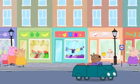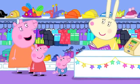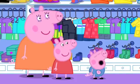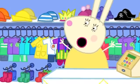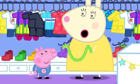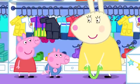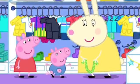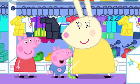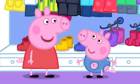Mummy Pig is taking Peppa and George to the clothes shop. Hello, Mummy Pig. Hello, Miss Rabbit. How can I help you? We need some new clothes for George, please. Well, you're in luck. This is a clothes shop. First, we need to measure you. Now hold your arms out. George thinks you're going to tickle him. I promise I won't tickle you, George. Very good. What a big, strong boy you are. You see, George, Miss Rabbit didn't tickle you, did she?